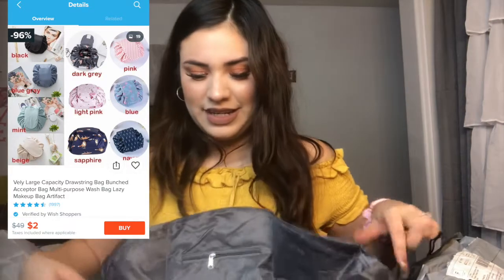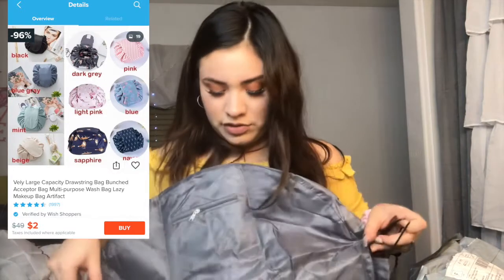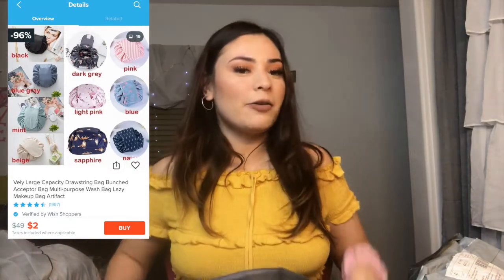Okay. So you just throw all your makeup in here and then you go, why is this not working? Oh my God. Okay, so this is pretty much how it sits. And then you just close it right here. And listo, you have your makeup bag and you can put a lot of crap in there. You can take your whole makeup kit inside of here and it's so convenient.